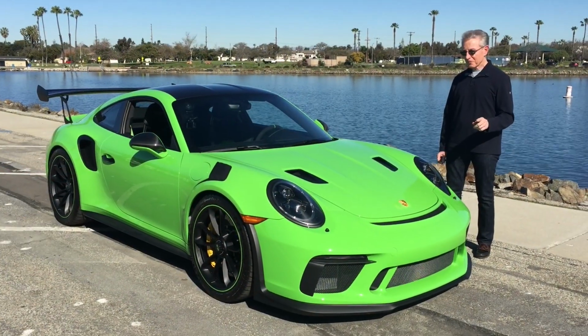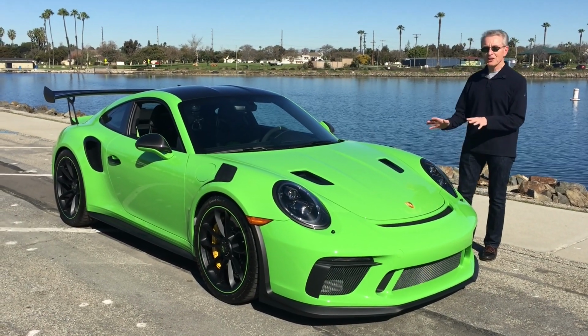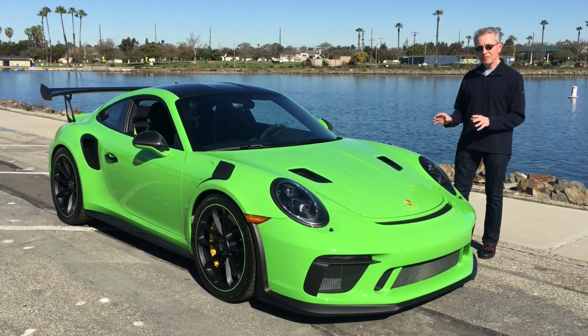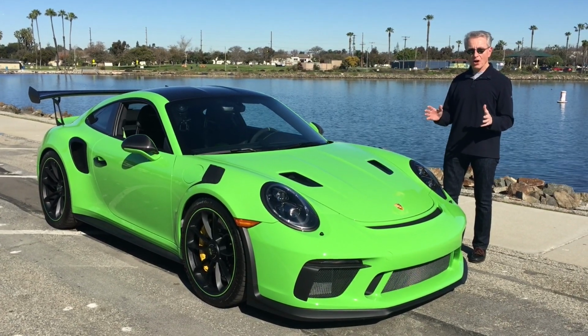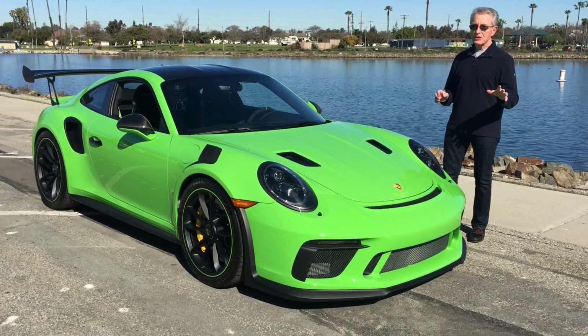Hey YouTube viewers, this is the Gen 2 911 GT3 RS in lizard green, and we borrowed this car from Circle Porsche in Long Beach, California. I'm here with Chris Young.